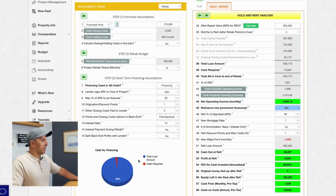So the other thing that we have to look at is the interest payment during rehab. Look, when you do one project at a time, it's okay to make those monthly payments of interest to the lender. However, if you do multiple projects, the interest payments to the lender can add up to a lot of money. So I've negotiated with my hard money lender to pay the interest when I sell the property. So that's why in that case, I put down that I'm not paying the interest now, I'm going to pay it when I sell the property.